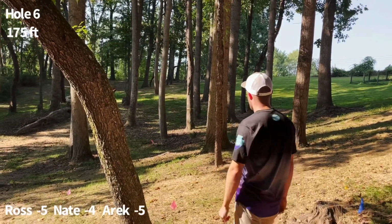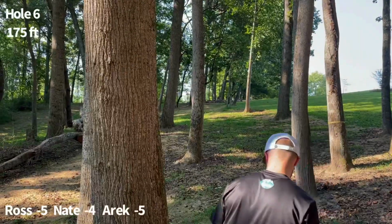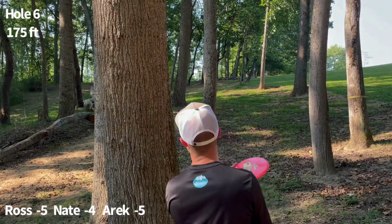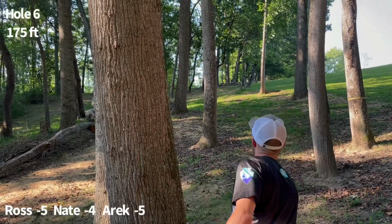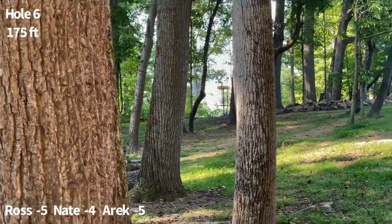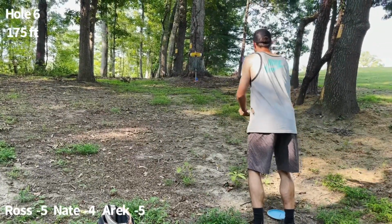It looks a little sawed off from Nate. Yeah, he hits an early tree. He's got some work to do. Ooh, trying to throw it in. That was a great shot. That should give him a par.